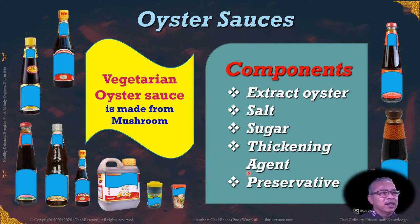And again, they come in different sizes. This is for the gallon. This one is for the restaurants. So usually I keep them in big size like this. And the small size, like this, is the kind of thing I take with me when I start traveling or go somewhere for a week or two. I want to eat Thai food, I cook Thai food.